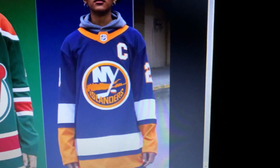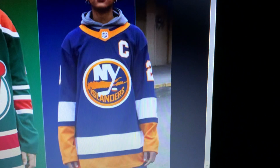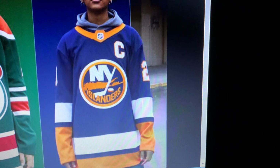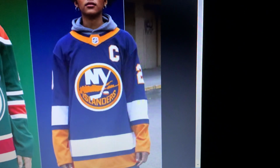But I still think this was a great choice. Could they have been a little bit more interesting by going at least with an orange reverse retro? Yes. But I have to say, the navy blue does look good, and I know it's going to look good on the ice once we see it. Now, would I want it to replace their royal blue home jersey full-time? Absolutely not. To me, the Islanders belong in royal blue as their primary blue.